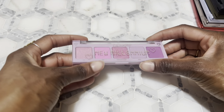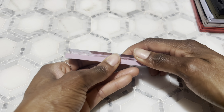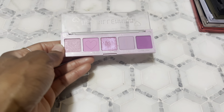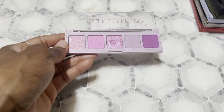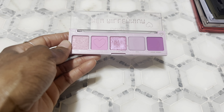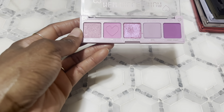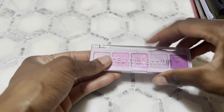Next, we have the new Millennium palette. I think these came out in 2020. These are the ones that were hard to open. I got rid of the third one that came out, just because I didn't like it. I think I ended up giving it to my cousins. I did not like the formula of that one at all. But I liked these okay. This pinkish purple type vibe that I have going on.